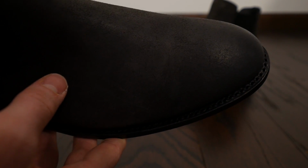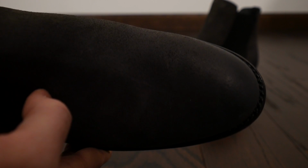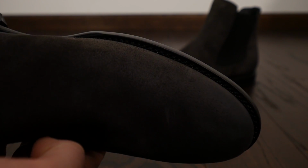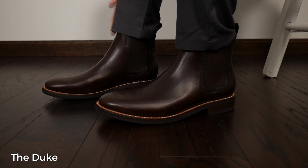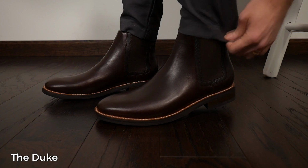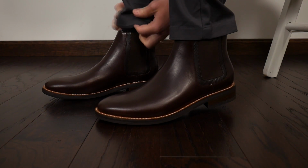And even on this gray suede model, you have black stitching around this black outsole, just for a much sleeker look. As far as wearing them dressed up, I definitely found these Duke shoes are a go-to with jeans. I wouldn't really wear them with slacks. I'd be okay wearing the leather with slacks, but you will know in your office environment if a boot is going to be too dressed down.